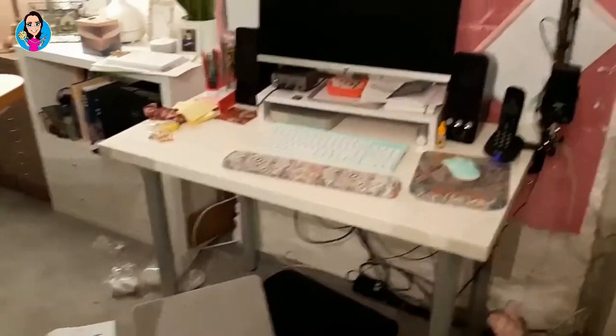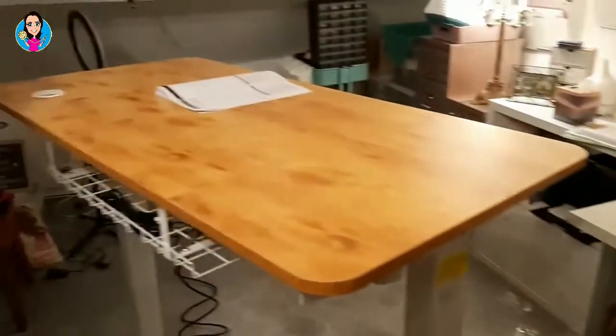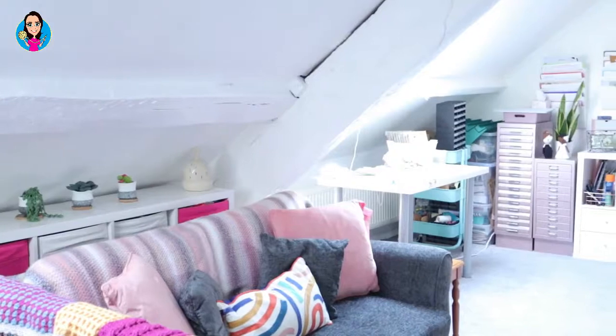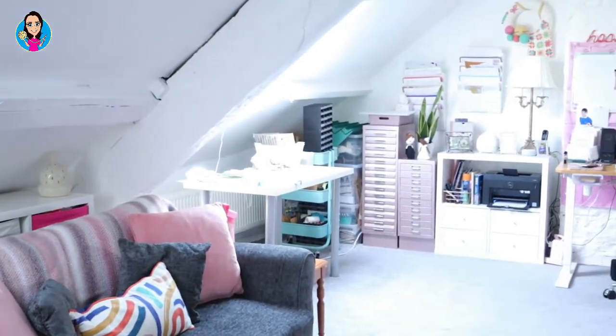So I've now got to get everything from here onto here, and obviously that'll be lower down. But yeah, so I'm off to sort my desk out now. Wish me luck. So having this new desk meant that I had to move lots of things around because it didn't quite work for me.